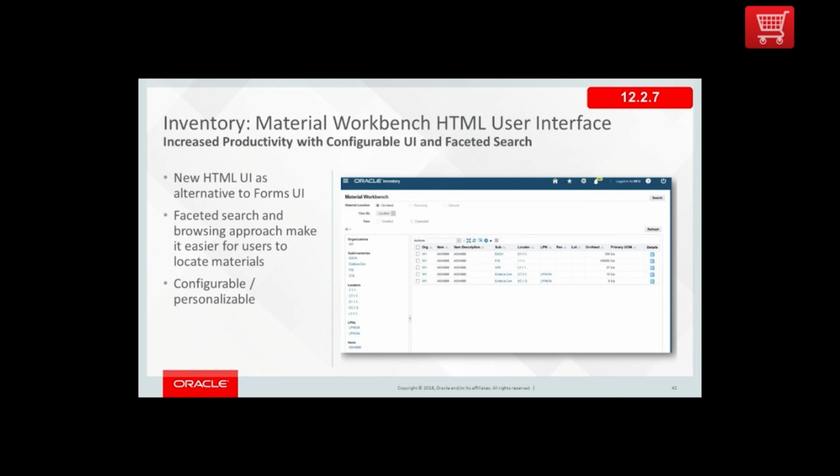Another great enhancement for the user interface is Material Workbench, a very, very powerful tool, as some of you may know. This is in 12.2.7. This is really where you're looking at your item material search, any material status changes, any transfers of material, any inventory adjustments, any priority reservations. You can search for them here. So again, a very powerful search where you can view in different dimensions. You can look at something by location, by item, by a cost group, by status, by a license plate number, or LPN, serial, lots, and grades.